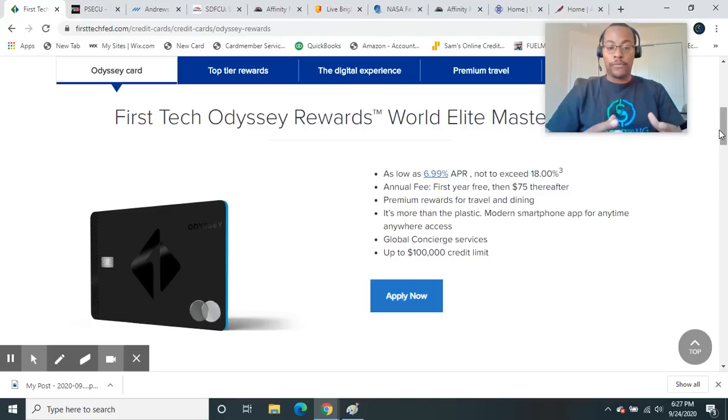Of course, First Tech is in high demand just because this Odyssey World Elite MasterCard is one of the best ones out there. Rates as low as 6.99%, limits up to 100K. They have a bunch of other credit cards. I'm not going to go into all of them. But First Tech is open to anyone. You just join through their affiliated nonprofit, which I believe is the Financial Fitness Association. But again, they pull Experian.